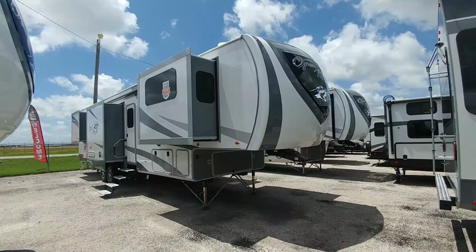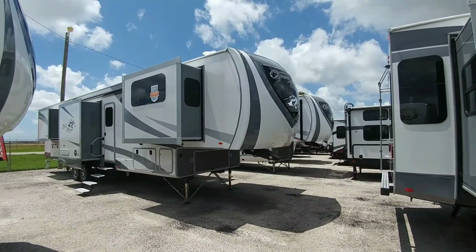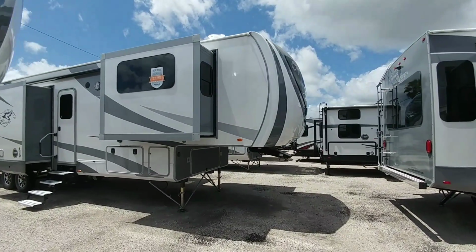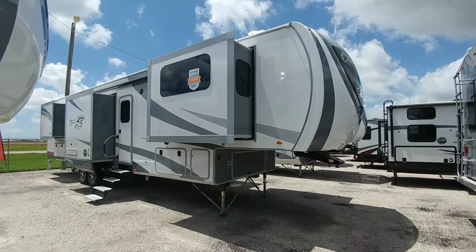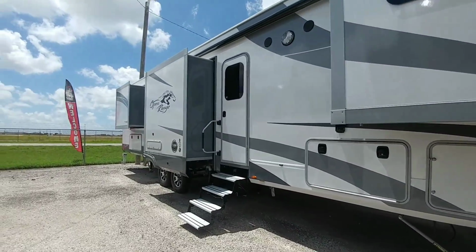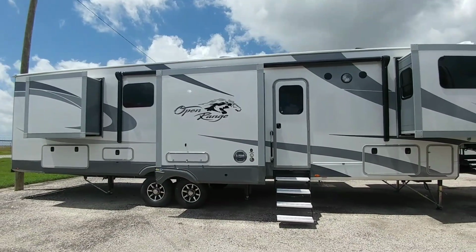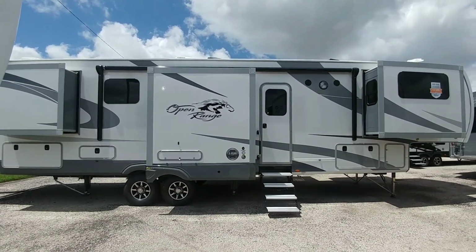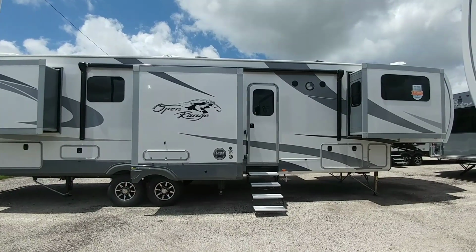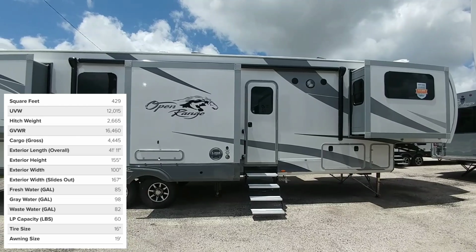So this unit that you're looking at in front of me has a very, very interesting floor plan. It is kind of that mixture of a front living room, but instead of a living room, it's a bunkhouse. And I really haven't seen any other fifth wheel on the market that has this same type of layout. Because of that, it is definitely something you might want to consider, especially if you're going to be out on the road for longer periods of time with a larger family or groups of friends and family that might be with you. So this is a 376 FBH, which stands for front bunkhouse.